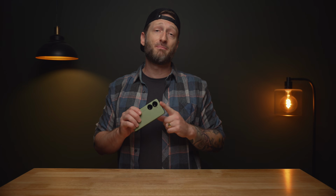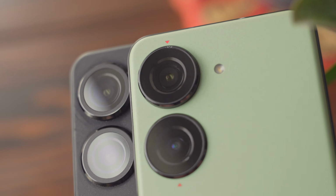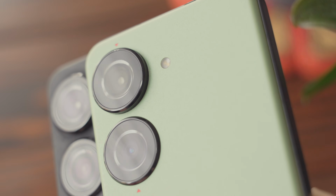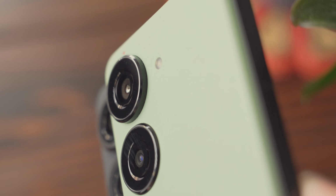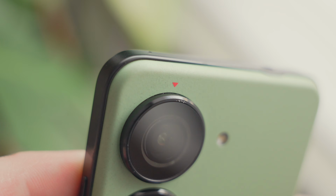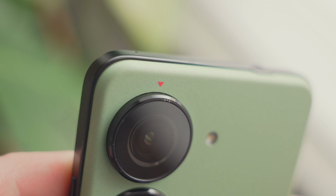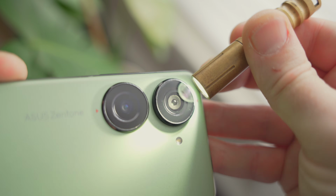So yeah, the camera glass is still just as massive and exposed to the potential of shattering on impact with the ground, but after dropping both my 9 and this 10 on gravel roads and pavement multiple times, the glass is still in one piece somehow. But you can see that the top camera has taken more damage to not only the frame, but also the glass versus the bottom camera. Like, there's way more scratches on the glass.